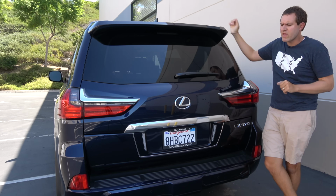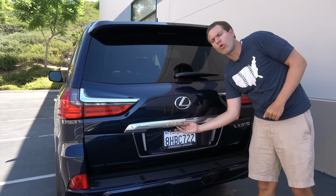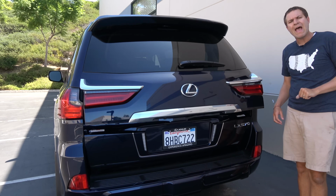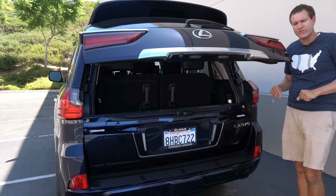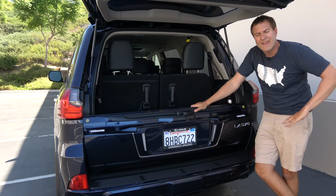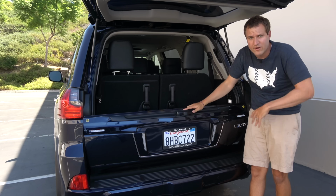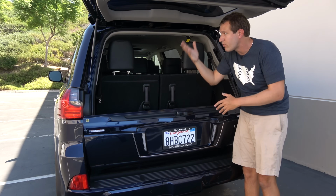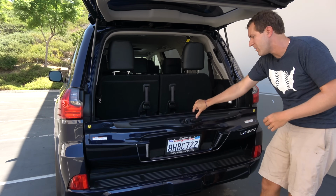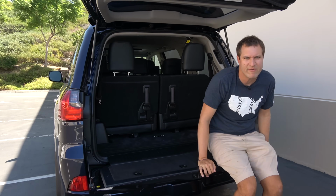And speaking of the third row, let's move around to the back of the LX570, where you will find yet another old school feature, namely, the tailgate is only half power. The upper half of the tailgate opens up automatically, but the lower half is manual. Now, you might think it's very difficult to get two sections of tailgate to both power open and close, and I'm sure it is, but the Range Rover also has a split tailgate and both sections are power. But in this one, you have to manually open this part. Not a huge deal, but again, $95,000.